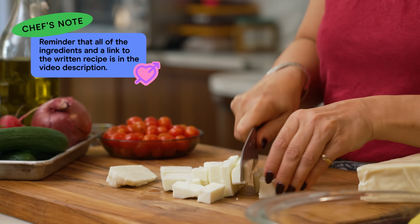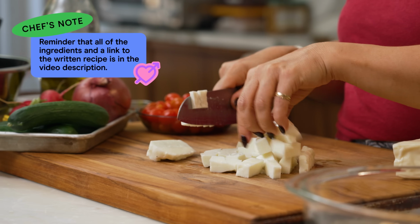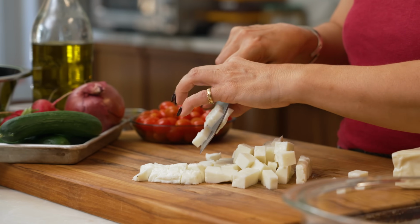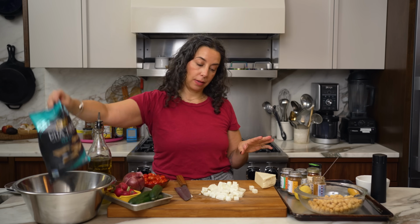So the concept here is a hot and crunchy cheesy with a cool, crunchy refresca on top. And the cheeses that I'm choosing are important. I'm using halloumi, one of the great cheeses.